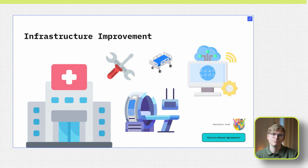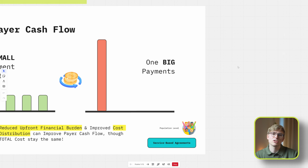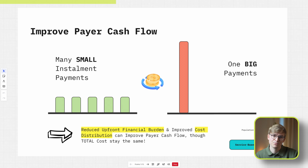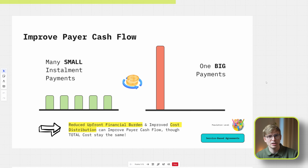Payers may also value the chance to pay for new drugs in small, separate installments, rather than having to make one single big payment. That's why payer cash flow considerations can be part of service-based managed entry agreements, as they reduce upfront financial burden and offer an improved cost distribution, even if total costs for the payer stay the same.